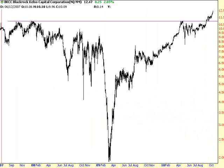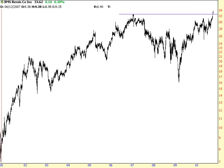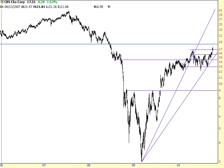Some I'll just whiz right through. The others I might say a word or two on. So we have, I'll just say the symbols, BKCC. These are obviously alphabetical. BMS. So this is kind of that type 1 I talked about earlier where we've got lifetime highs in a nice long pattern. CBS, this doesn't really fall, I guess this would be in sort of the second category.